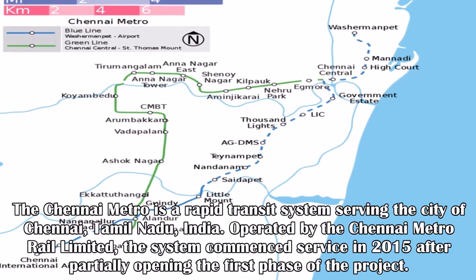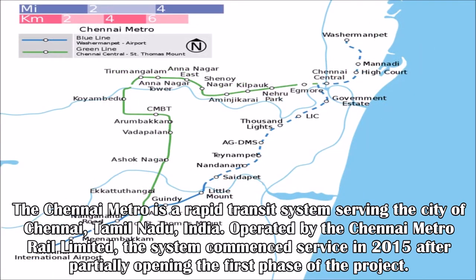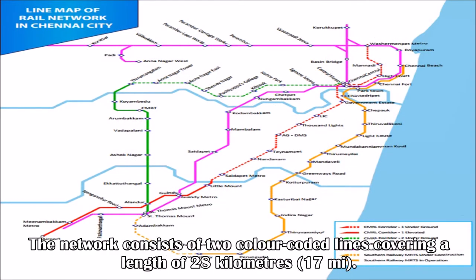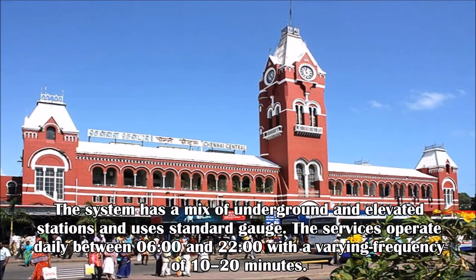The Chennai Metro is a rapid transit system serving the city of Chennai, Tamil Nadu, India. Operated by the Chennai Metro Rail Limited, the system commenced service in 2015 after partially opening the first phase of the project. The network consists of two color-coded lines covering a length of 28 kilometers. The system has a mix of underground and elevated stations, uses standard gauge.